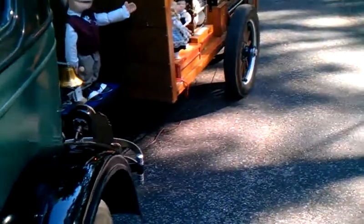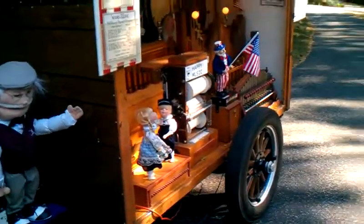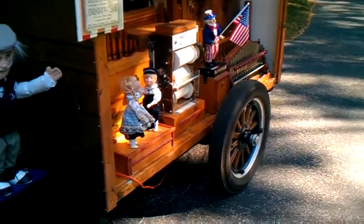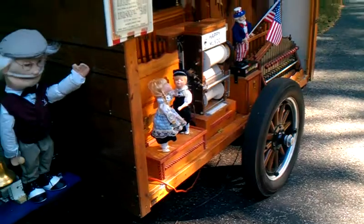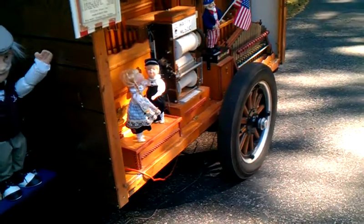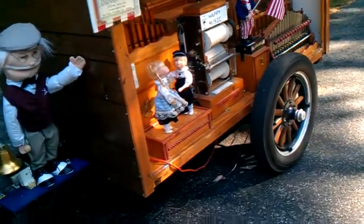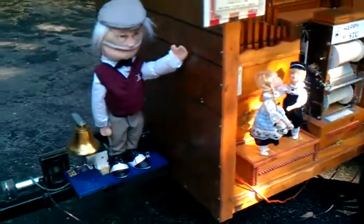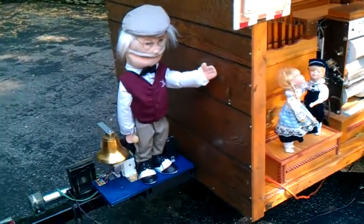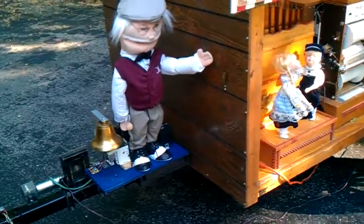In the back, we've got a band organ that I built. I built it over a four-year period, finishing up in the year 2000. And now it's just pretty much the way I want it. I do make improvements here and there. And now I've got a guy who waves at people and plays the bell. You'll hear that as the band organ plays after a while.